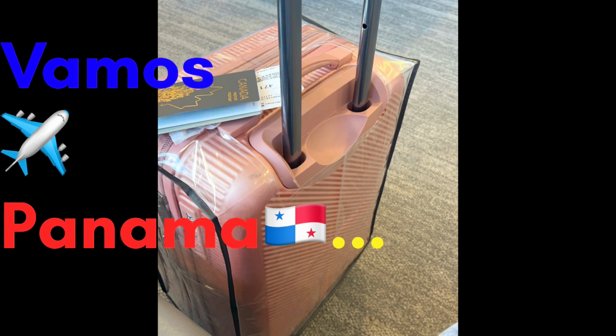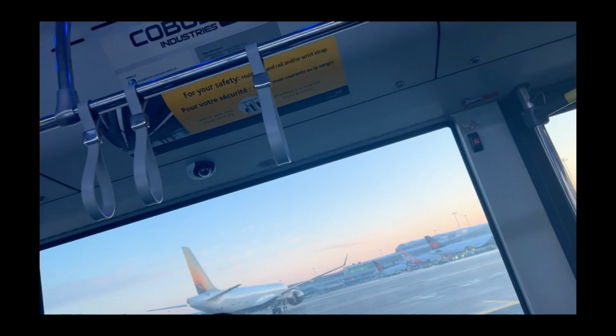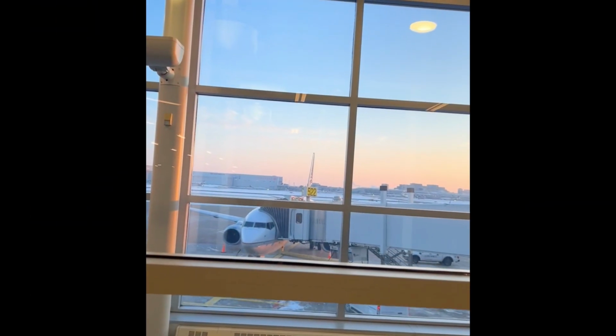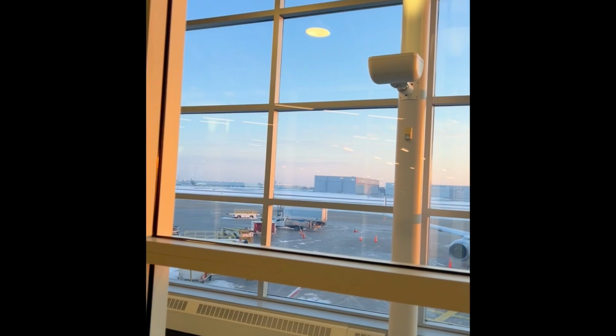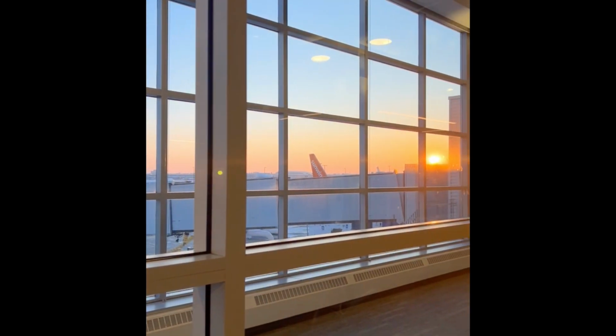Anyways, vamos, Panama. So I used to work at the airport and I did not know that today I would see Terminal 2 for the first time in a long time. Look at all the planes. You see all the planes because you go across the runway on your way to Terminal 2. Terminal 2 is so nostalgic. I have not been there in years, since I was like early teens. Wow, I didn't even remember that this airport was still in use. But anyways, let's move. Let's go.